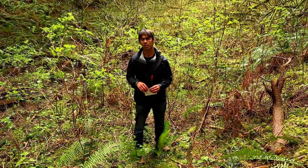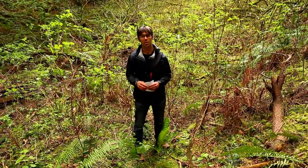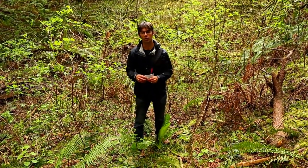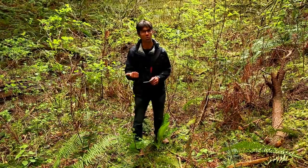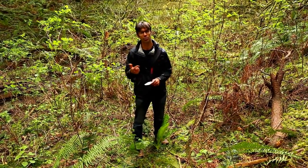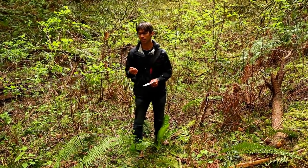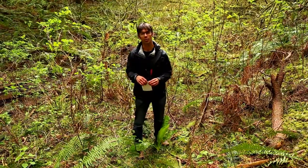But as we go out, I'm going to teach you, we'll see a variety of forest types and how they're associated with different moistures, different exposures, like a southern exposure versus a northern exposure, and different amounts of light, and we could compare the understory.